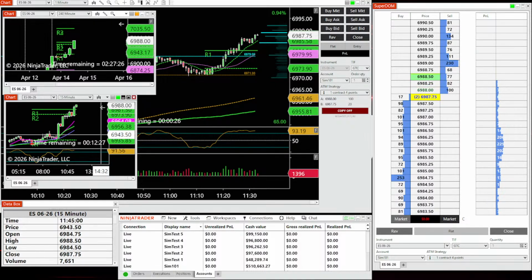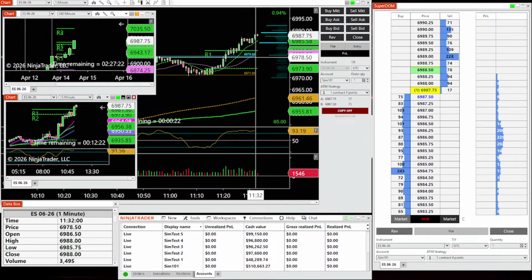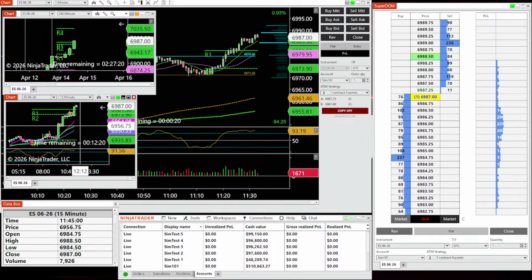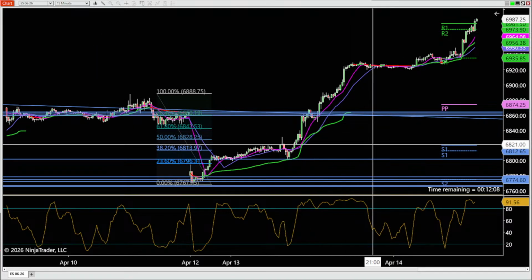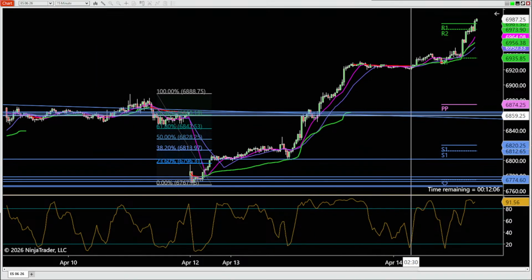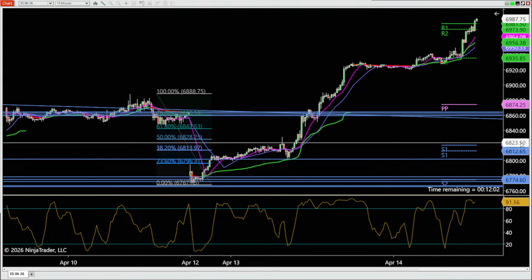The 1-minute and 3-minute feel good in the move, but I would like to see the 15-minute bounce off of one of these levels rather than being all the way up here. Or have a rollover, you know. This has just been bullish, strong.